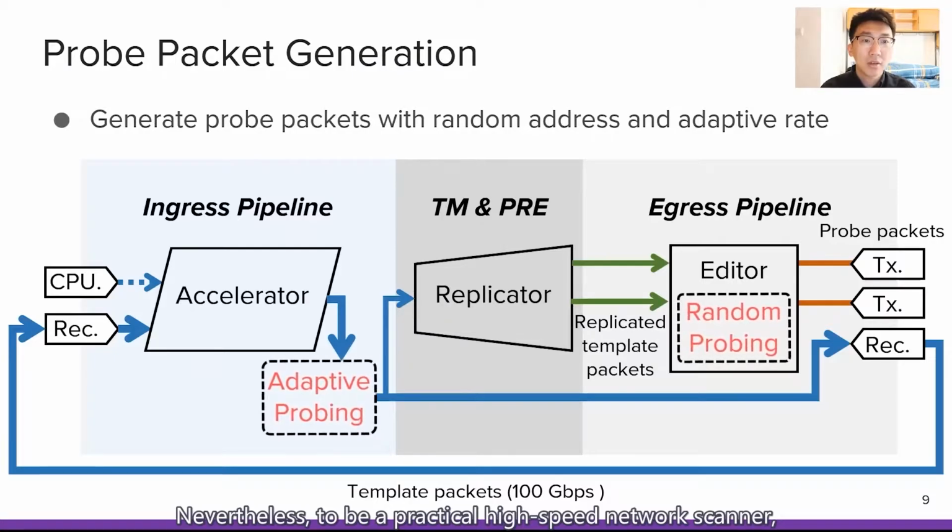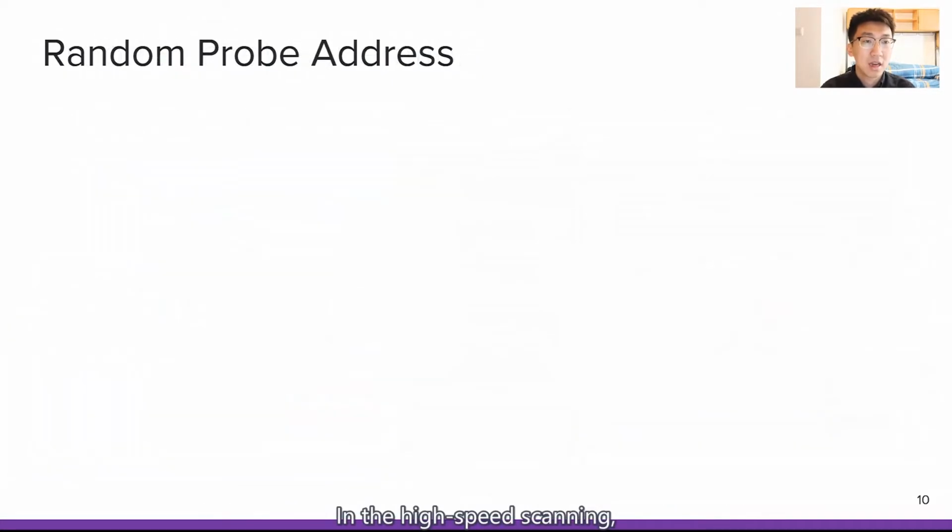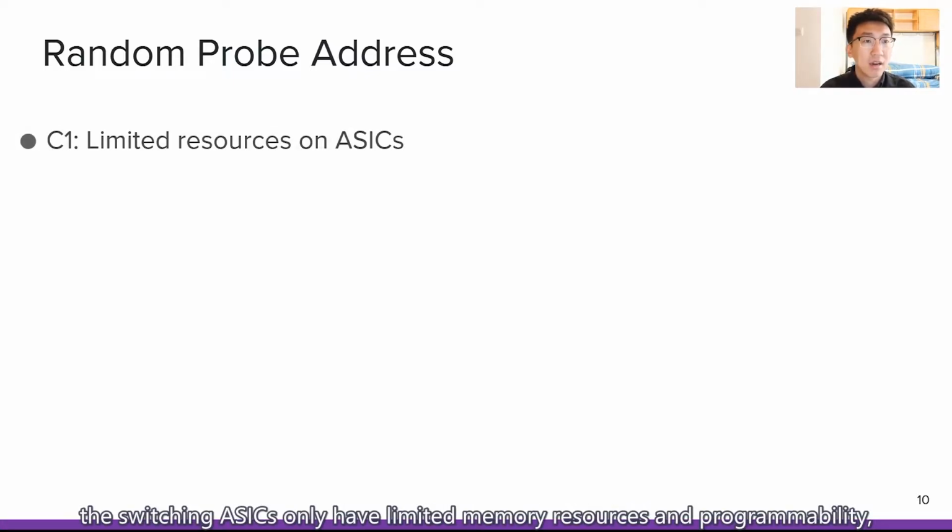Nevertheless, to be a practical high-speed network scanner, IMap should cover the scanning space completely and adapt the scanning rate according to network conditions. In high-speed scanning, simply probing IP addresses in numerical order would overwhelm target networks with scanning traffic. To avoid this, IMap should scan using a random permutation of the address space without duplications and omissions. However, the switching ASICs only have limited memory resources and programmability, which cannot support the address generation approach in CPU-based scanners.